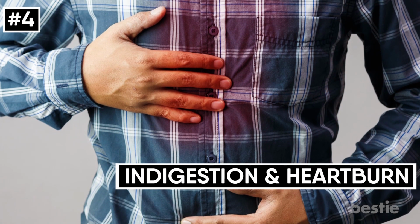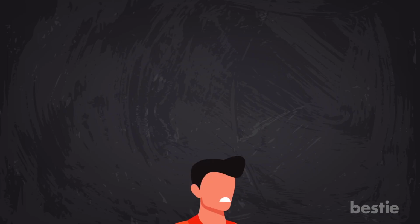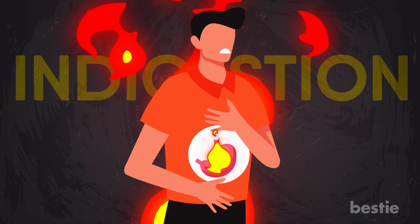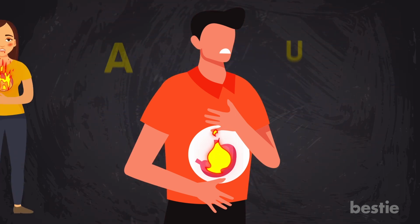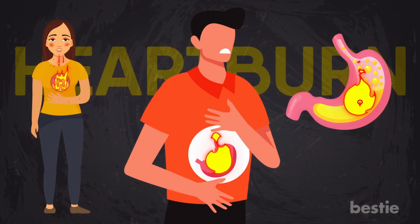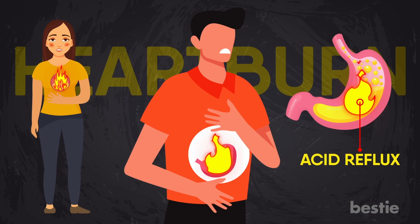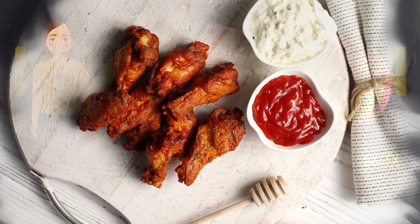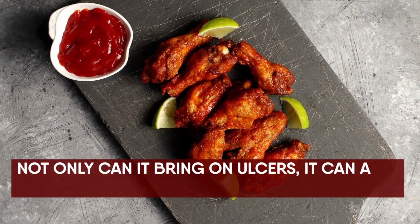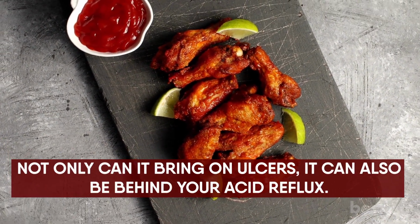Number 4. Indigestion and heartburn. Now this is a symptom that is fairly common. Stomach ulcers are usually accompanied by indigestion. At the same time, you'll probably be experiencing heartburn. This occurs when your body is going through acid reflux. It's normally triggered by your diet. Have you been eating too many spicy wings? Well, this is going to irritate your stomach. Not only can it bring on ulcers, it can also be behind your acid reflux.